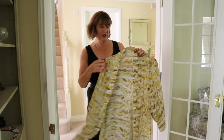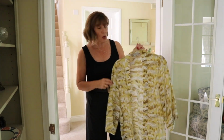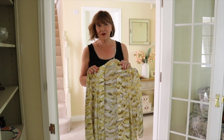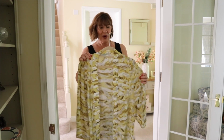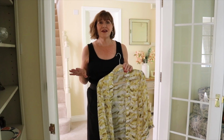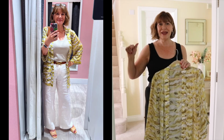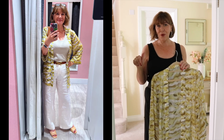This one's made from viscose. It's from All Saints, and they do them pretty much every year. I've had this one for quite a long time. I did wear it very similarly the other day when I went out with one of my VIP clients. I'll pop a picture in here so you can see how I wore it.